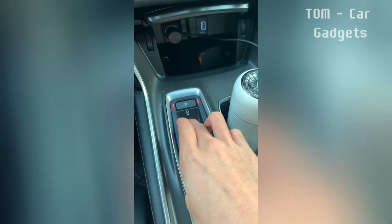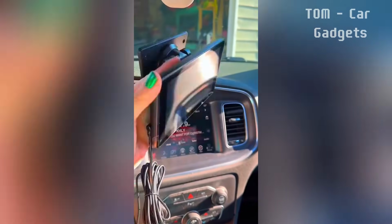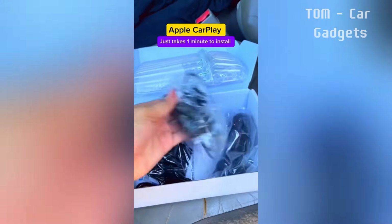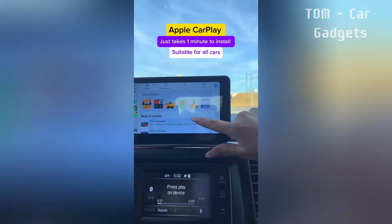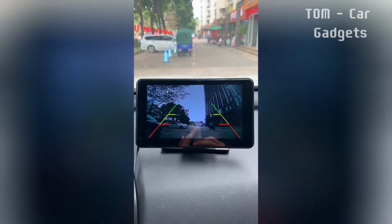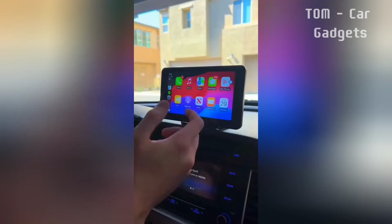Need a helping hand when backing up? The built-in HD backup camera provides a clear view of what's behind you. The camera's wire connects directly to your reverse light, making installation a breeze. Lost in the city? No problem. The GPS navigation system with 1080p resolution delivers sharp, detailed maps. MirrorLink lets you mirror your smartphone screen onto the car stereo so you can enjoy videos, maps, and more.